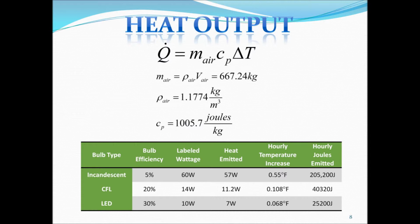Now you can note that I have converted my units from the British to SI units, as they are easier to work with, and we will convert them back once we have finished our calculations. Also, you should know that your delta T value will come out in degrees Celsius per second. You will need to multiply this by 3,600 in order to get your hourly temperature increase. Also, watts are known by the units of joules per second. So in order to get your hourly joules emitted, you'll also need to multiply your heat emitted value by 3,600 as well.